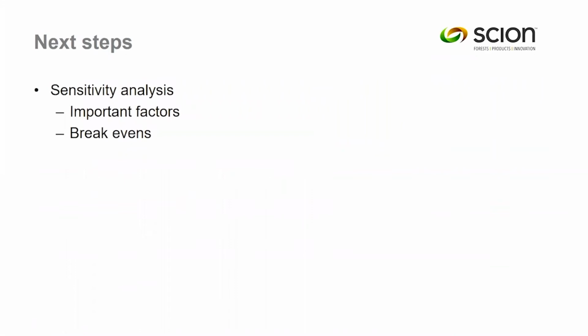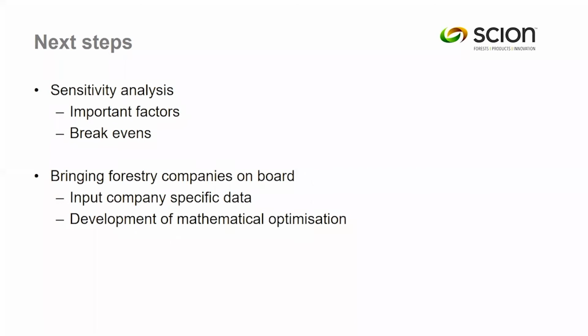Some of the next steps are we need to undertake some sensitivity analysis to identify some of the factors that are important in driving the benefits from automation, and some of the break-even points involved as well. And we're also looking at bringing forestry companies on board to use company-specific data, and to develop a mathematical optimization process so we can identify the best combination of automation for a specific company.